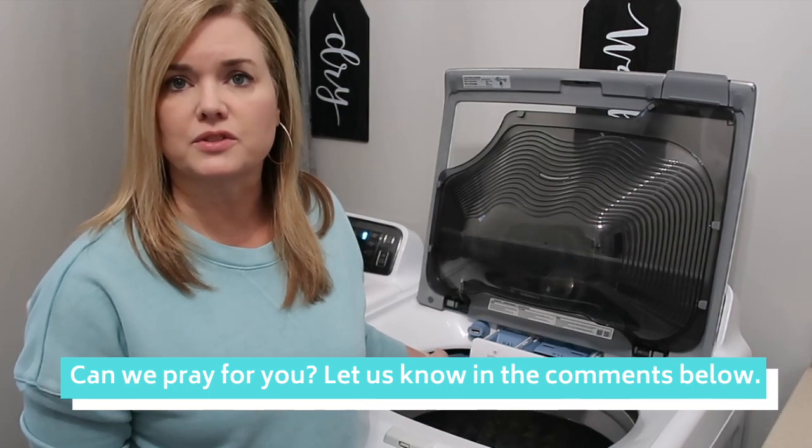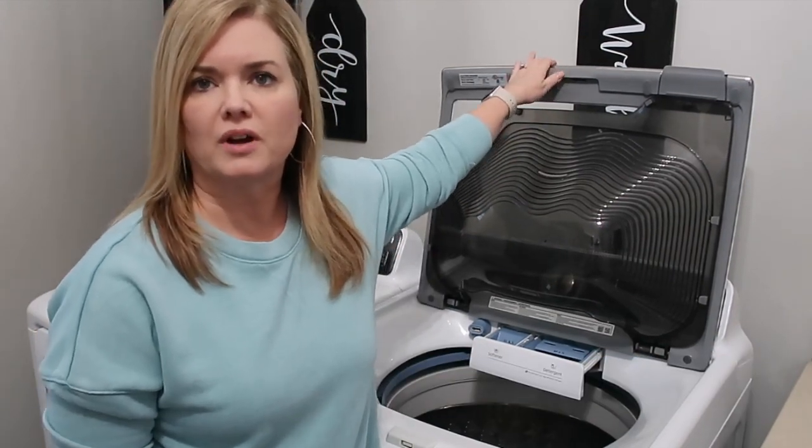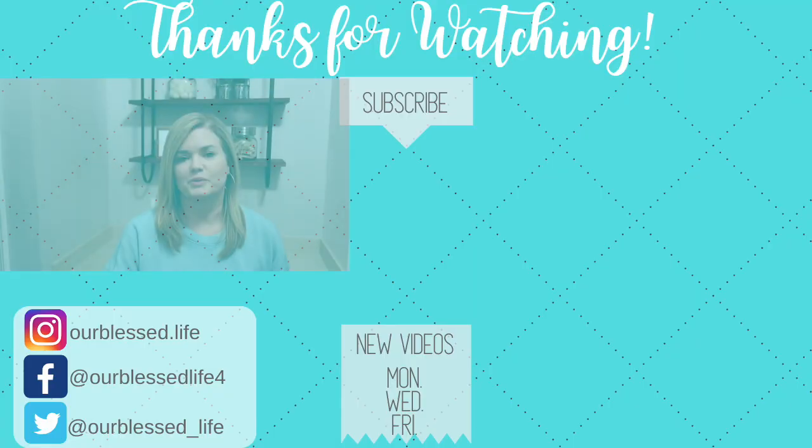Washing clothes is I leave this drawer out. I leave the lid open so that it can dry, because that way you don't have mold growth in your washing machine.